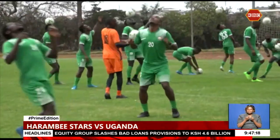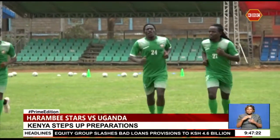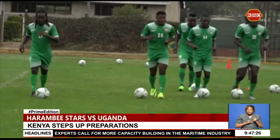Harambee Stars started their training on Monday in preparation for the World Cup qualifier match against Uganda and Rwanda. Kenya is already out of contention for a spot in the next round of the qualifiers, having failed to win a match in their last four outings. The team coached by Engin Firat has so far managed two draws and two losses in Group E. They will face Uganda this Thursday in Kampala before hosting Rwanda at Nyayo National Stadium on Sunday.